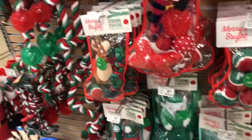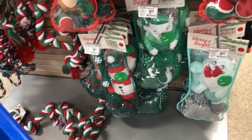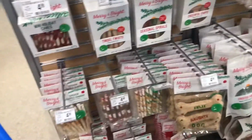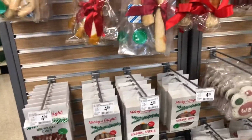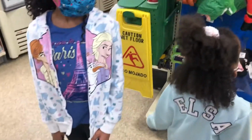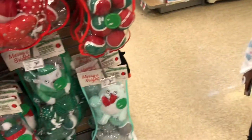Hey guys, we are in PetSmart now. Our puppy Coco's birthday is tomorrow, so we're in here so the girls can find her something for her birthday. And I'm just looking at all the Christmas gifts we can get her as well. So here's the girls right here. Girls, hi. So let's find Coco something for her birthday so we can get out of here, okay?